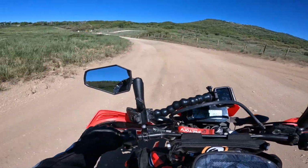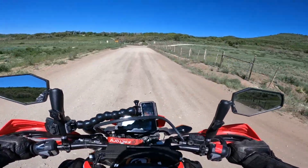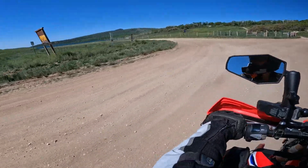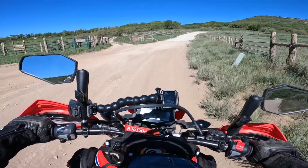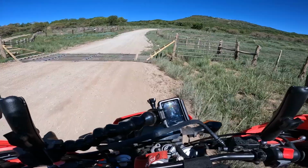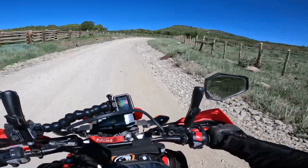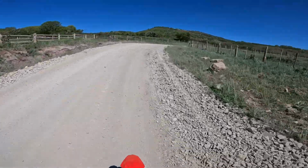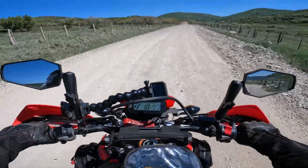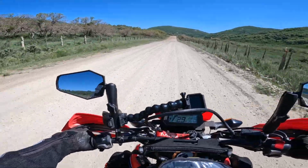Okay, this is our turn. "24 miles to Cedar City," that's what the sign says. Well, you ready to get to Cedar City? All right. "24 miles this way." Have no idea what this road's going to be like. But we're going to find out, aren't we?